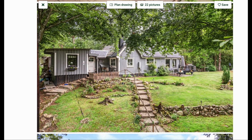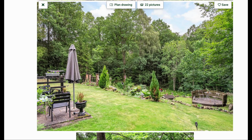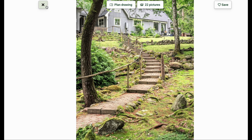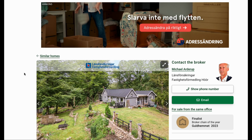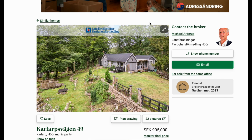But the garden is so super cute. It's basically in the forest, and it looks really, really nice. And also quite remote, I would say. You live quite remote. This is also one of my favorite houses so far, although it is a little bit smaller. But it looks super cute, inside and outside.